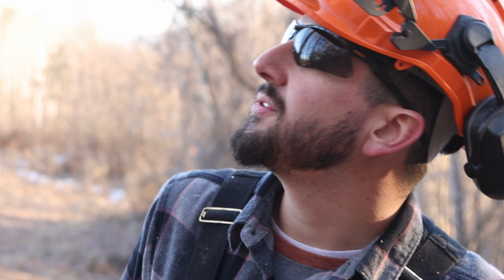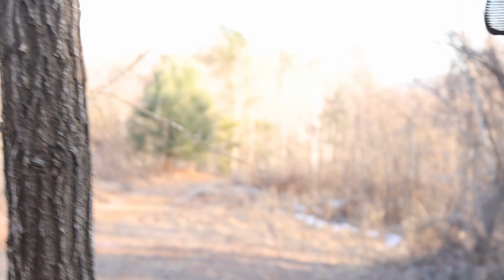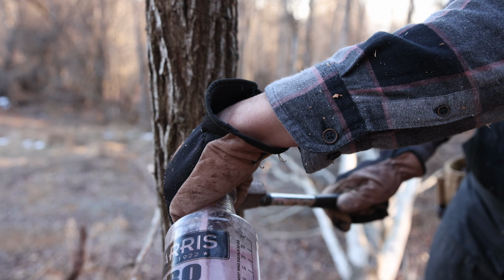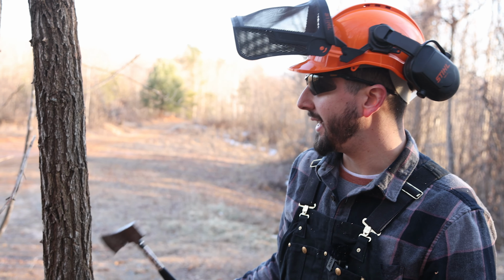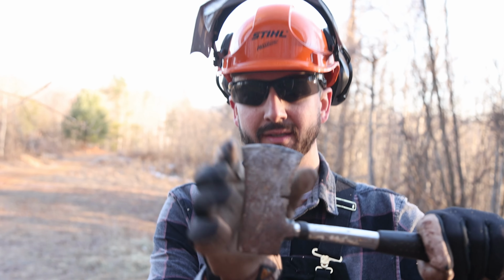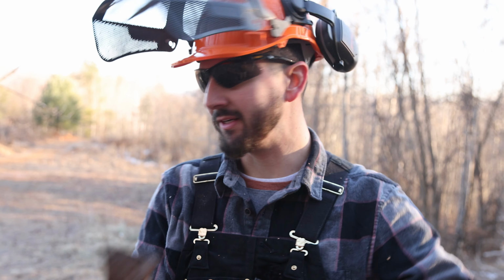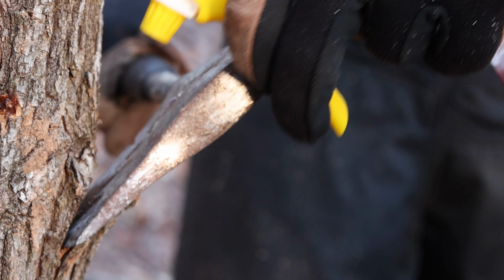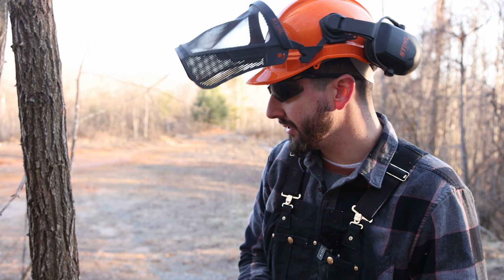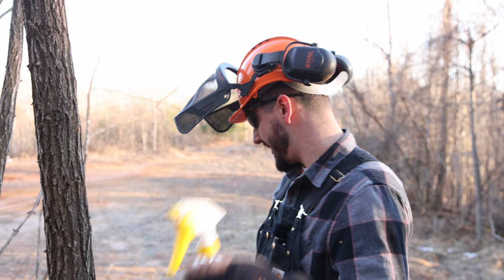All right, so for the last few trees we're going to treat, instead of running the saw, we're just going to hack and squirt. And a good rule of thumb is a hack for every 3 inches of diameter. So we're going to hack, and I use this hatchet because this is about 3.5 inches, so I'll make a hack. It's a good rule of thumb for me to know that I'm getting good spacing and not overdoing it, but actually making sure I get enough herbicide to kill the tree.